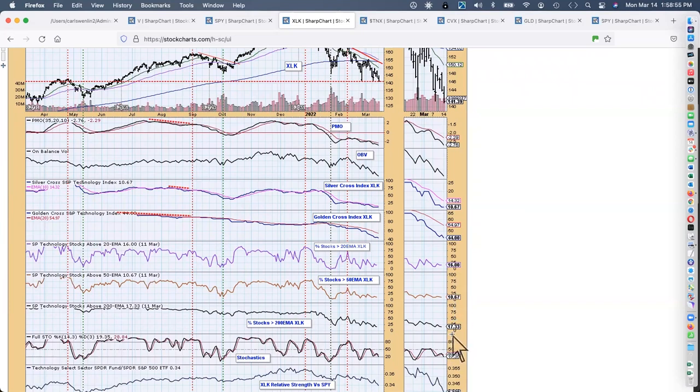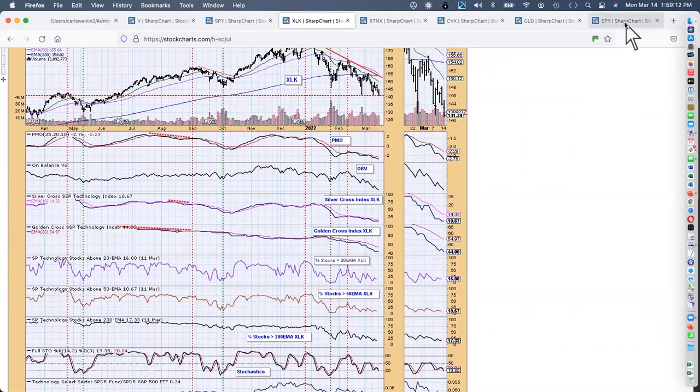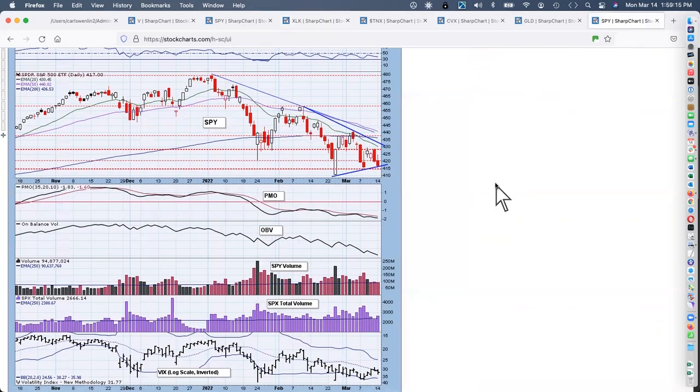Now, this could change tomorrow and everything turns up, but the way everything's trending right now, we could expect that the Golden Cross index is going to get much worse than this. Okay, let's get on to our indicators.